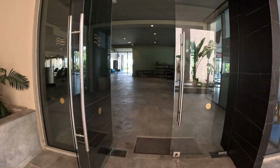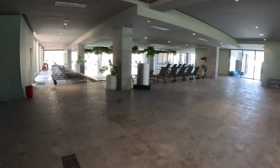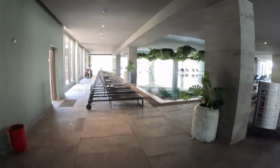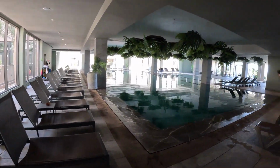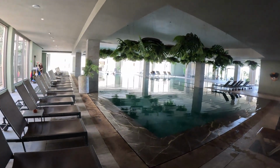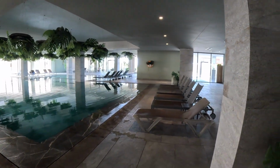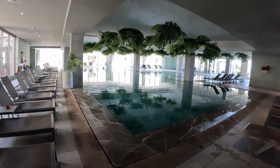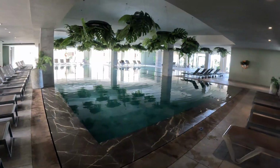As we come round, we have this amazing indoor heated pool. It's got toilets each side of it, but it's absolutely lovely. I've been in here every day, come in, do my swimming, do 40 lengths, just for a bit of exercise because I'm a fat hacker. But yeah, this is pretty much as busy as it gets during the day, maybe 5 people maximum.